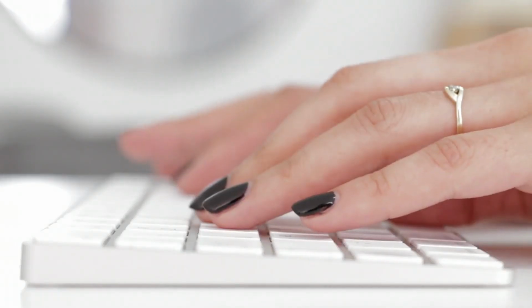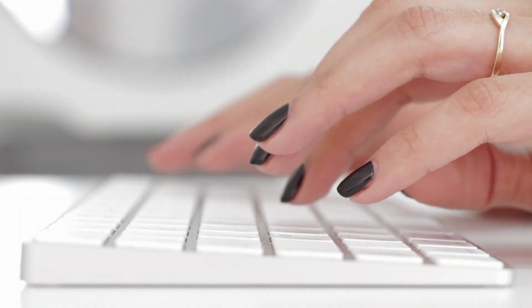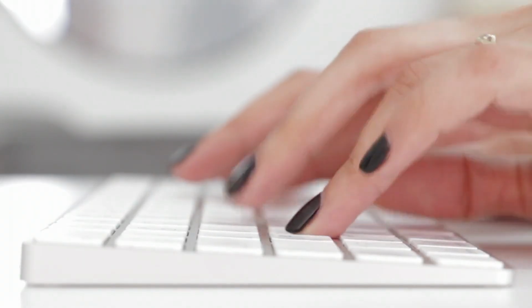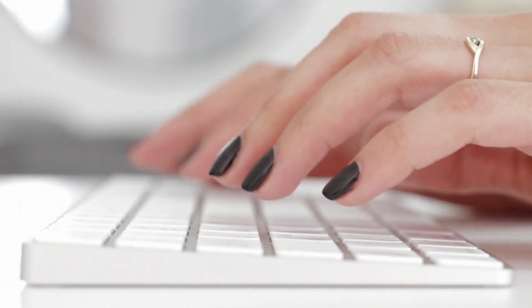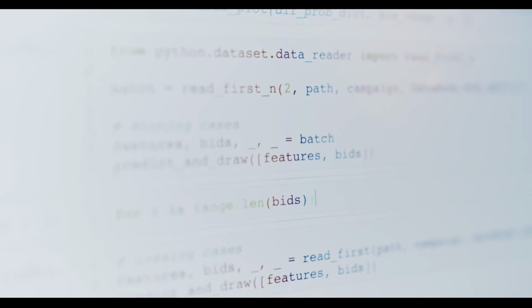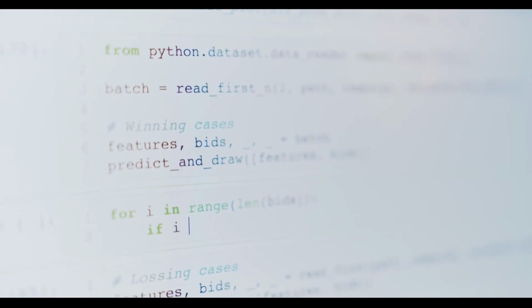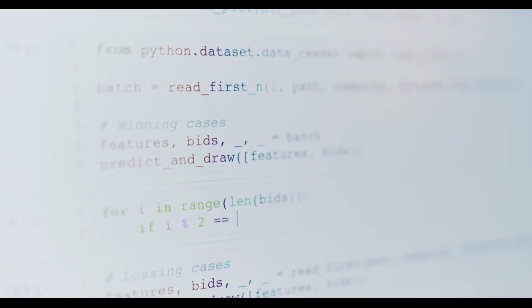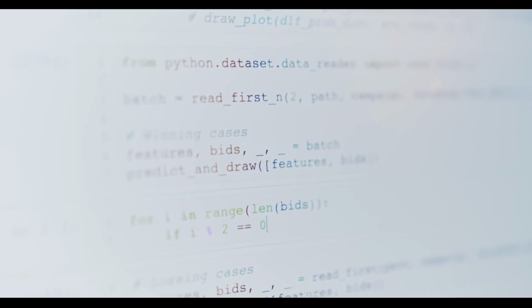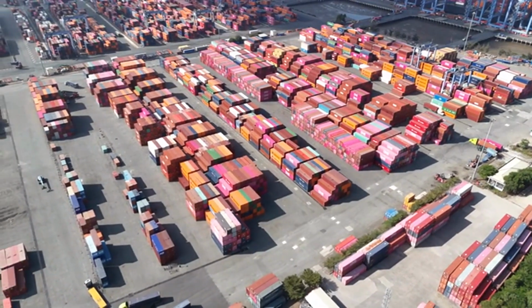Let me show you real examples of what Copilot CLI actually does in practice, because the best way to understand this is to see it working. Example 1. You need to find all Python files that were modified more than 30 days ago. Most developers would either Google this or manually craft a find command, getting the syntax wrong twice. With Copilot CLI, you type "find Python files older than 30 days," and it gives you find -name "*.py" -mtime +30, 1 second. Done.